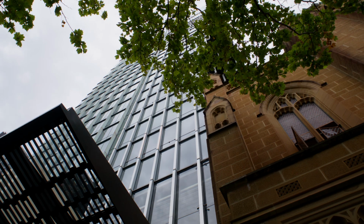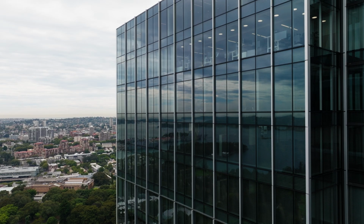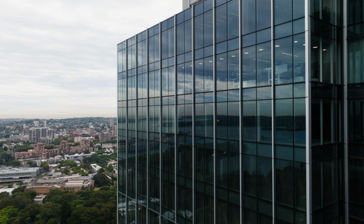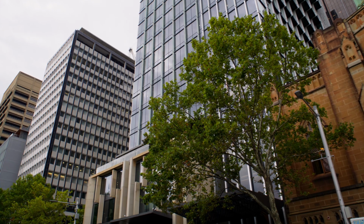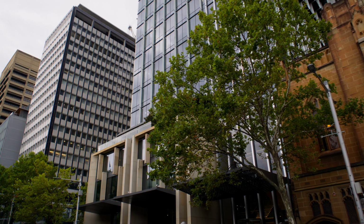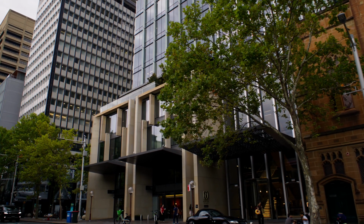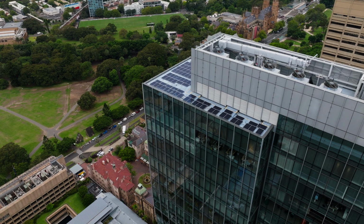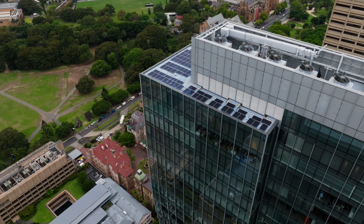This is a beautiful building with a high level of transparency, and the demands on the performance of the facade are very high. The facade of 60 Martin Place is one of the most important aspects. It's the piece of the building that people interact with most, and it provides them with their primary experience of the building form. But it also has a significant contribution towards the building energy efficiency and the amenity of the space.